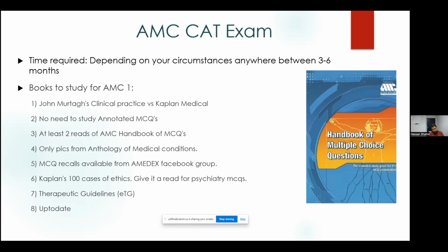And definitely, if, for example, I was going through some MCQs and I couldn't find an answer, then definitely I would go back to John Murtagh and try to find the answer, the reference to that question, and that became my reference book rather than my basic book. And I utilized Kaplan to base my underlying knowledge.